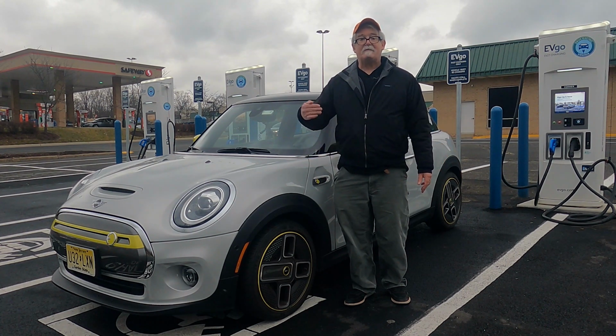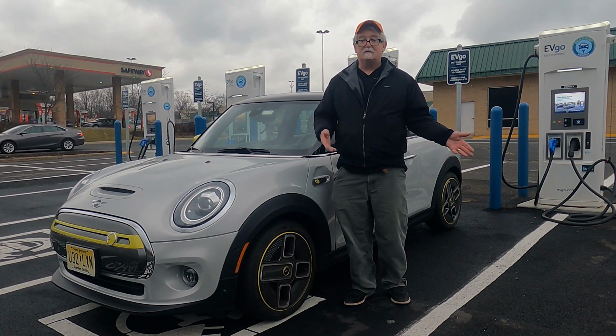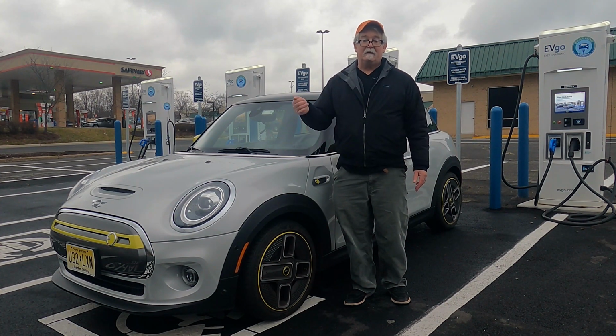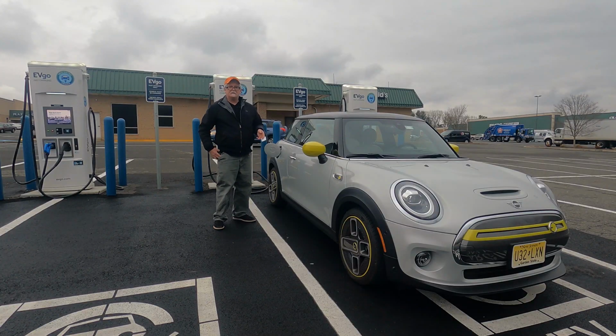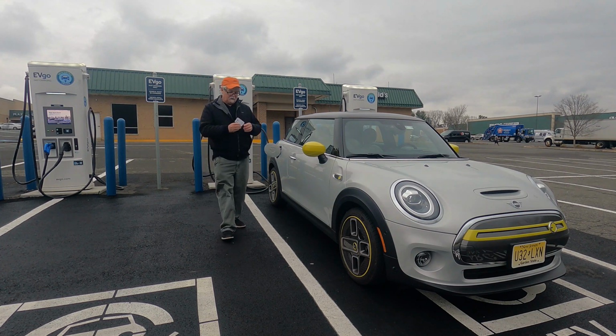So you want to think about that when you get home at night, plug your car in. When you get to your office, plug your car in. But you don't want to stay there all day because it's only going to take a few hours to charge it. So you have to remember about unplugging it and moving your car so another electric vehicle can come in and charge.